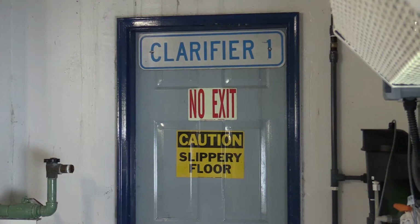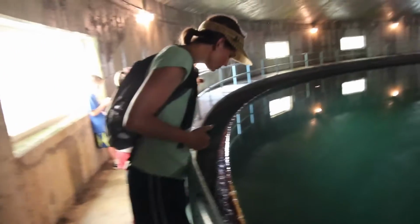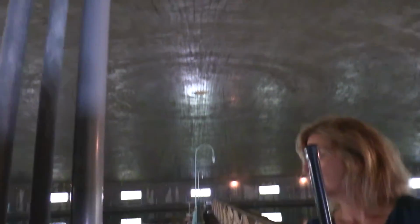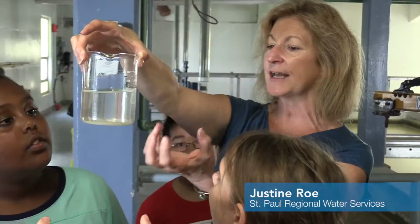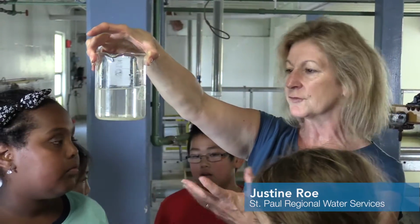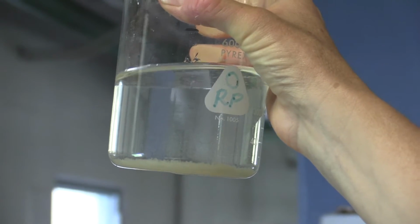The clarifier room was very beautiful, actually. It is this big circular room, and then it has this like brrr hum. That's the flock, and as it settles, it pulls with it color, organic matter, some bacteria if we're lucky. That's what that basin does.